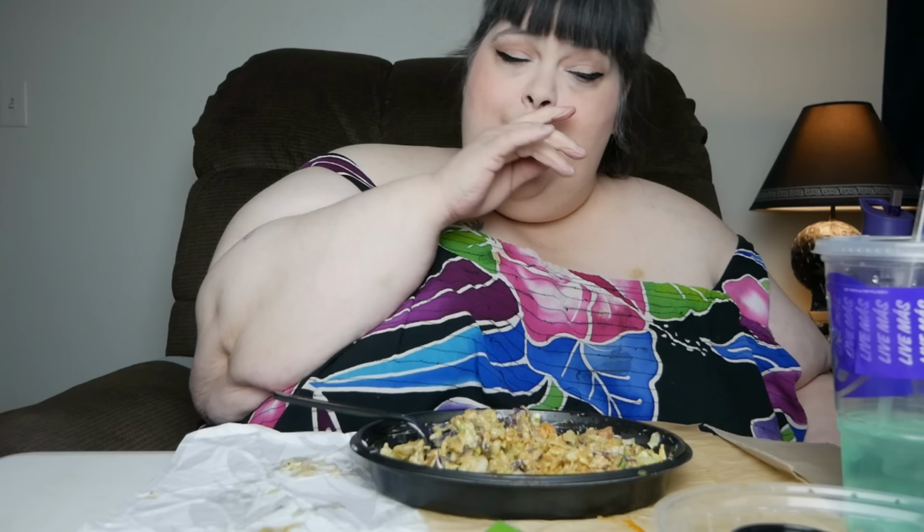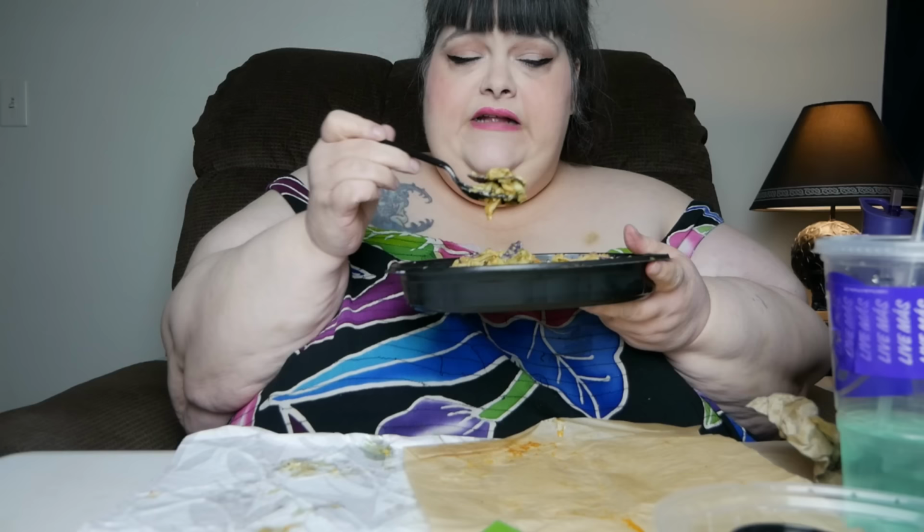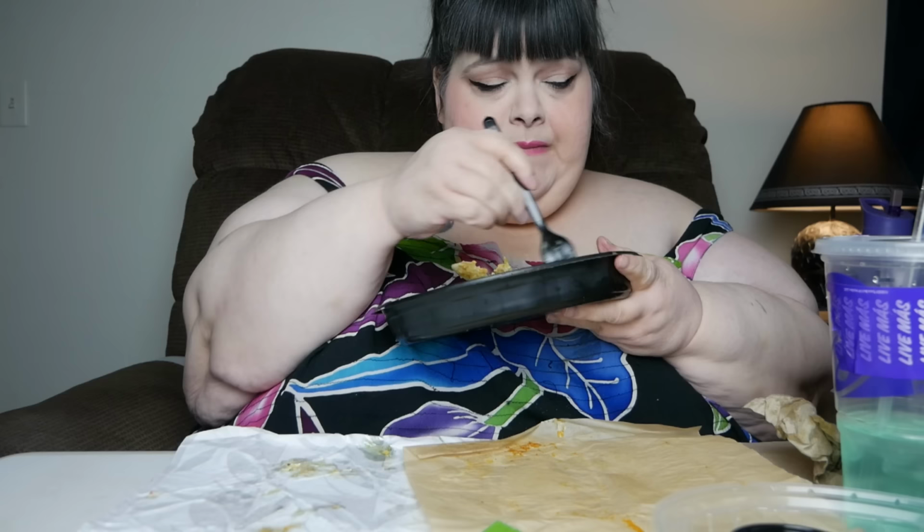Okay, I want to give this a better shot here. It's the cabbage. The cabbage was overpowering in that bite. That was another big bite of cabbage. So this is in no way anything like a salad. It's not bad.